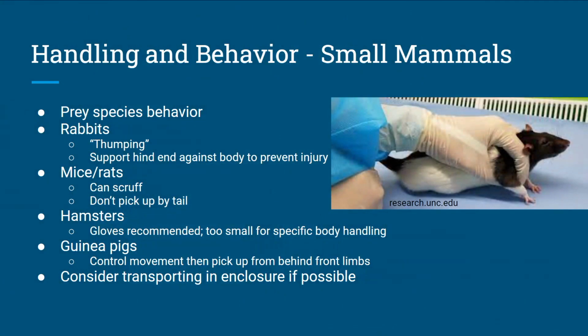All right, so now I know we're running out of time. Just really briefly, let's talk about handling some small mammals. When we're dealing with behavior with these guys, we're going to see prey species behavior. Their first instinct is going to be to retreat, but I will say I've been bitten by more guinea pigs and rabbits than dogs and cats for sure. So don't underestimate their ability to turn on you if they decide retreat is no longer an option.